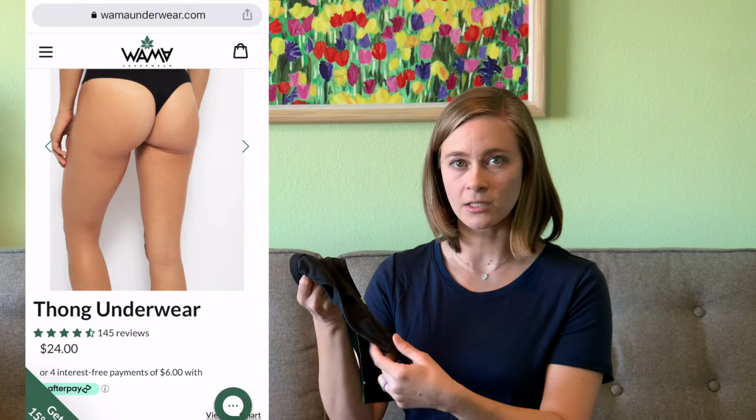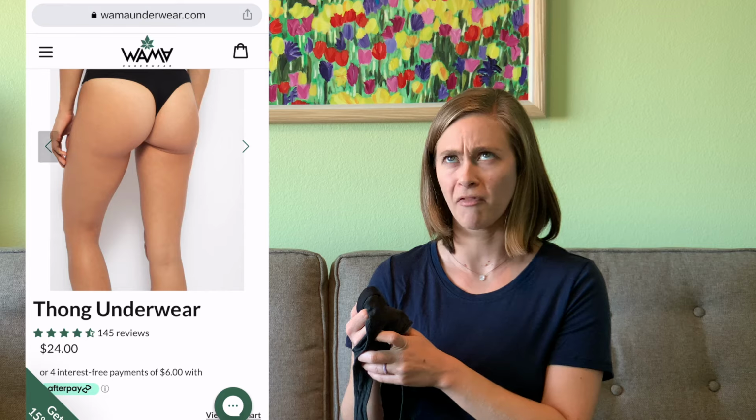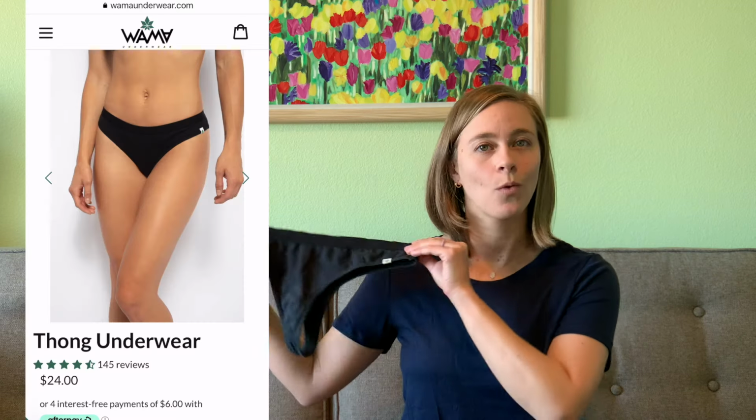I recently took these on a 3-month trip and I only brought 5 pairs of underwear, and they still look like I bought them, even though I wore them every 5 days and washed them every 5 days. WAMA hemp underwear is $24 a pair.